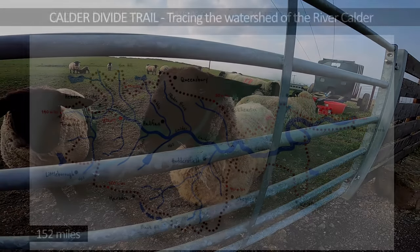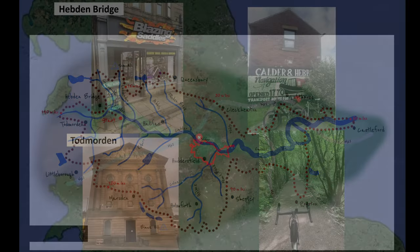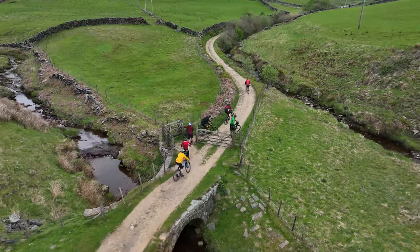Hi, and welcome to the Calder Divide Trail, a long-distance, circular route around the watershed of the River Calder in West Yorkshire. The Calder Divide Trail is 80% off-road. It takes you across the Pennine Moors above Hebden Bridge and Todmorden, around the urban fringe of Dewsbury and Wakefield, and onto the southern washlands near Royston.